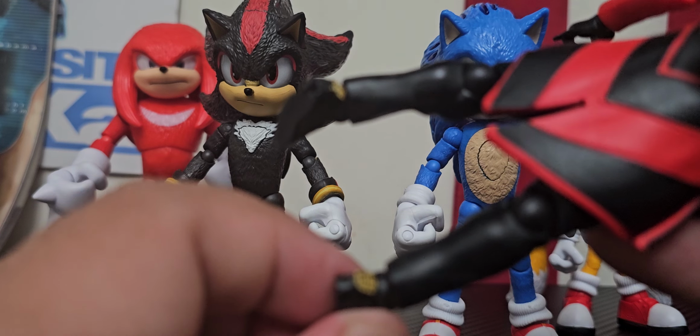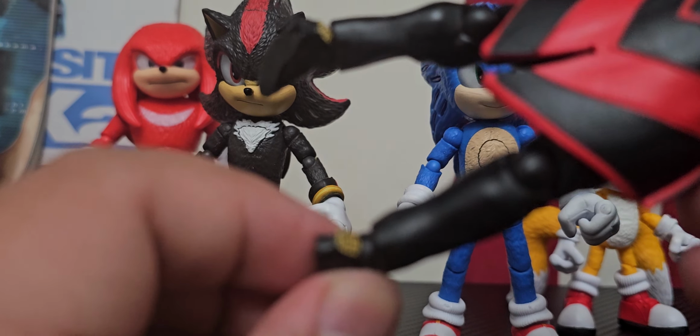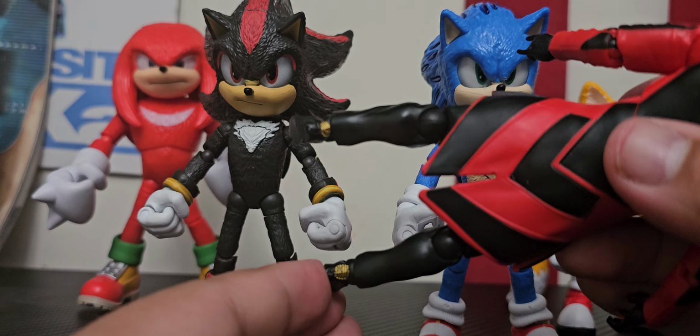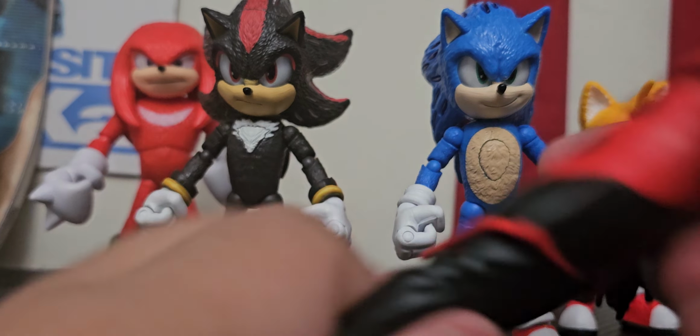And you also have the gold trim on the back of the heels of his shoes. Let me just have that. There we go.